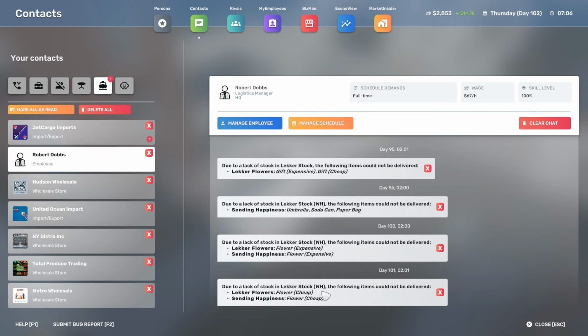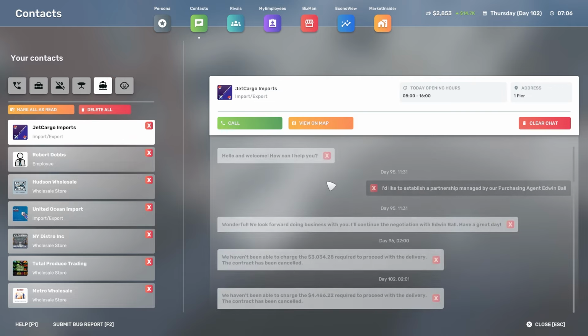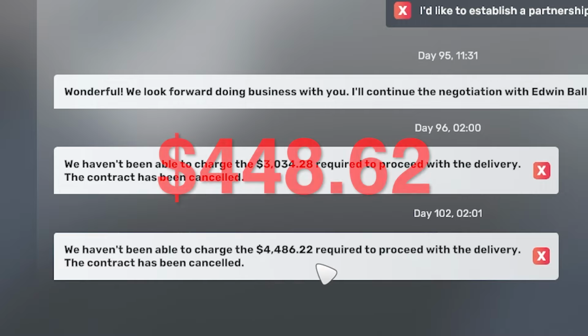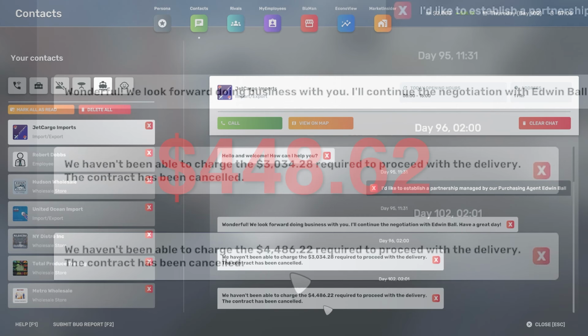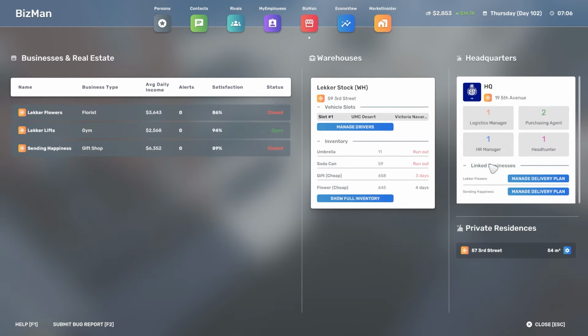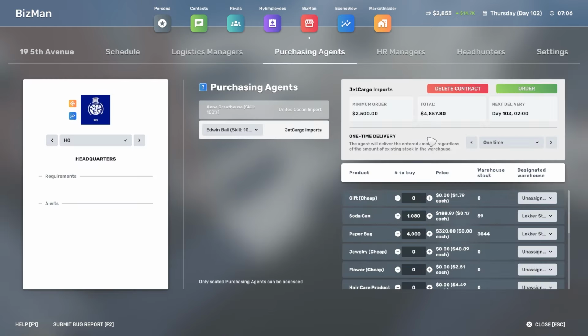Due to lack of stocks in the warehouse, the following items could not be delivered. Lack of flowers. Okay, flowers cheap. We haven't been able to charge the 4,500 required to proceed with the delivery. Okay, so this means that we have a $450 penalty, which will be paid in the next episode because we're going to see how many penalties we're going to rack up in this one, and I'm not going to be happy about that. That said, we are going to go back to there.